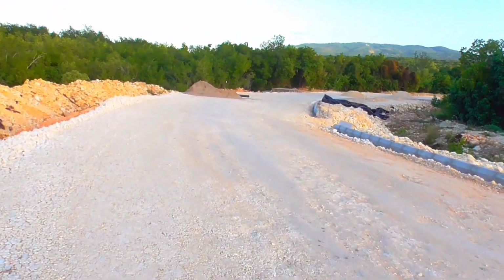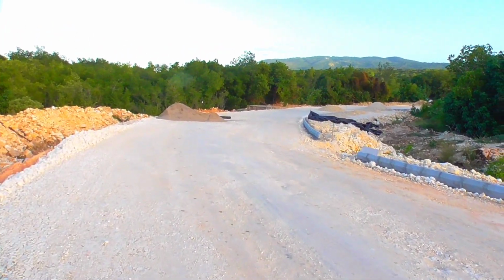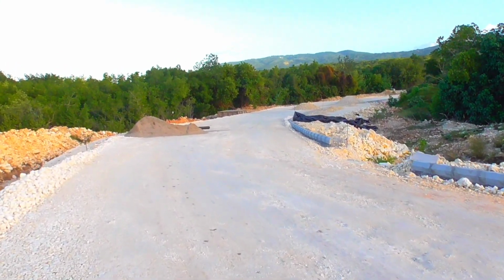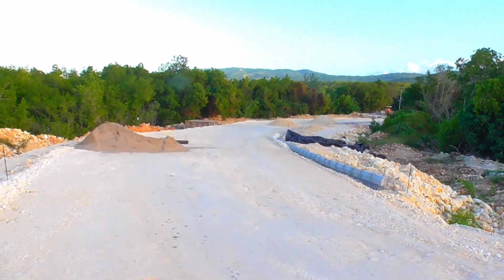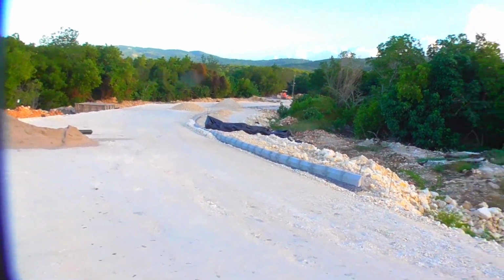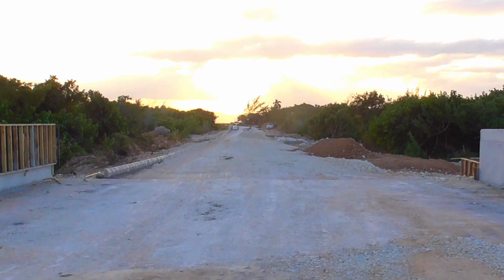So as far as it goes with the project, once this road is completed, this work is going to take off at a whole different pace, because now the areas that they need for working will be accessible by the work crew. So at that time, you can look out for the videos coming at regular intervals, at least weekly.